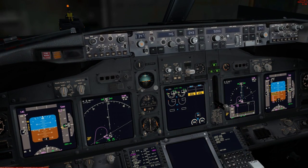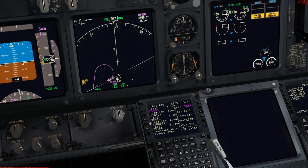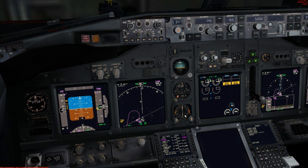It's runway 16s, so heading 155. That's fine, I've got an intercept course. I'll come out through there, straight to Kevin. Alright, let's look at the charts of Sydney ground chart and the Kevin departure.